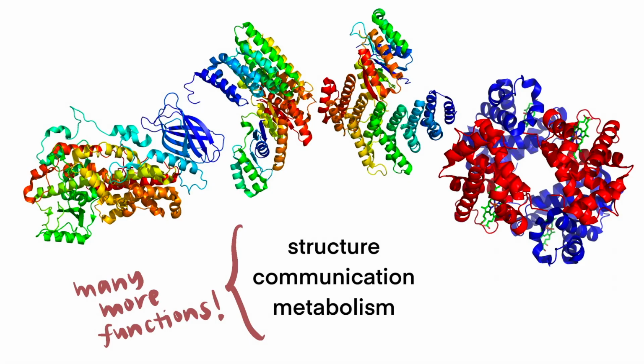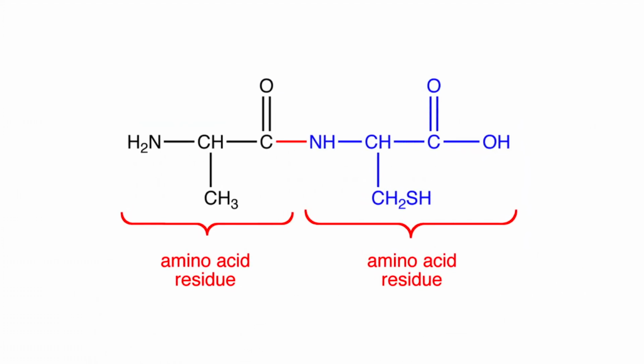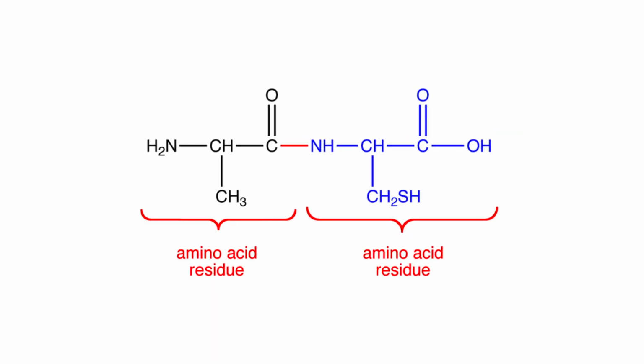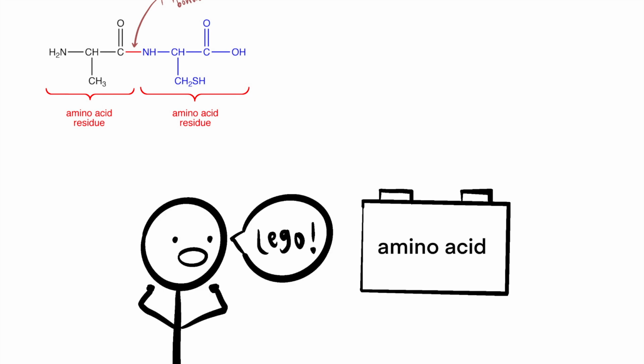While proteins are some of the most diverse organic molecules, they are all made up of similar components. More specifically, you'll find that all proteins consist of compounds called amino acid residues, which are held together by peptide bonds, which we'll talk about in a second. Amino acids are the building blocks that make up proteins, similar to building blocks of Lego, which you can put together to build a house.